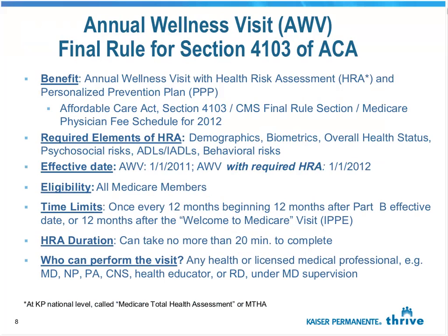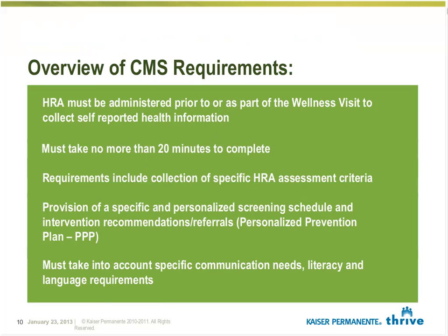I'm not going to get into a lot of the details here of the annual wellness visit requirements of the Affordable Care Act. You can see them, though, and basically while this is not a requirement, it's a covered benefit if you provide that service, and if members ask for it, you are required to provide it. If you do provide it, there's a required health assessment as well as a personalized prevention plan resulting from the visit. And with that, I'm going to turn it over to Charlotte now to talk about our specific implementation of this health assessment as part of the annual wellness visit in our Colorado region.